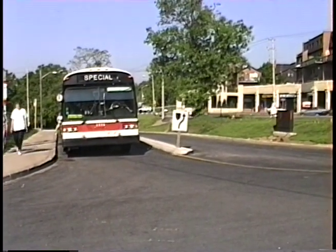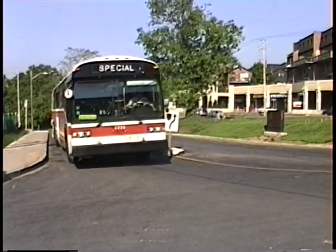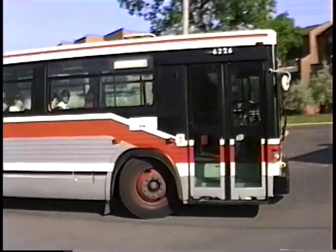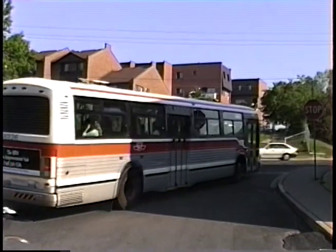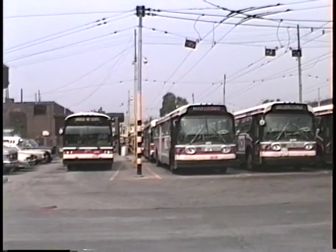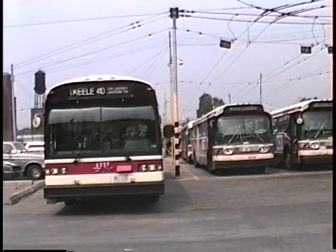The most improved feature of the bus was the wider front door opening. Gone too were the fishbowl front window and the unique New Look side windows in favor of a flat front windshield and wider full-length side ones. 6227 pulls out of the yard at Lansdowne Garage to begin its service run on Keele.